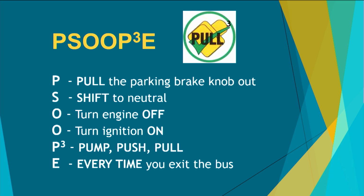Every time you exit the bus, except to get fuel, follow the above steps to be sure the bus is properly secured. Adhering to FCPS policies and procedures will ensure a safe ride for students, drivers, and attendants. Accounting for all students can increase driver awareness and decrease serious student injuries.